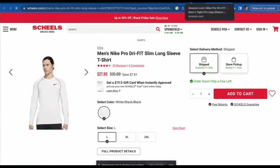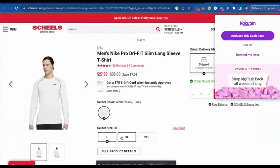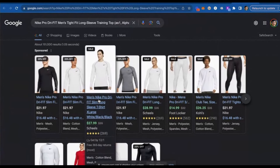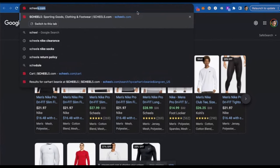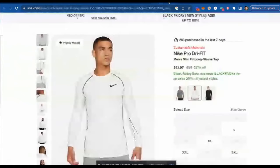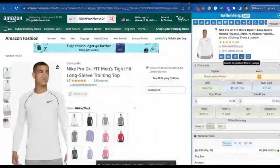Now, here we go, boys and girls. You want to see some OA stuff? I'll show you some OA stuff. These are in stock on Shields. The size we need is not in stock. I was going to say price match it over to DSG, or price match from DSG to Shields. If you just look up Shields price matching right here, they have a good policy. Unfortunately, we can't do that because the size we need isn't in stock, but you guys see where I was coming from, what I was thinking about.